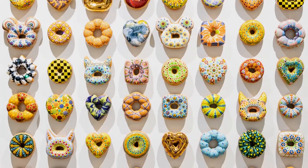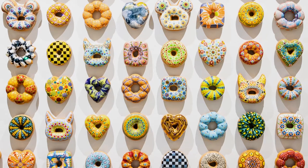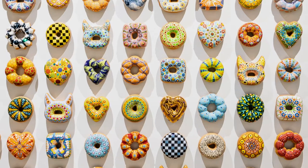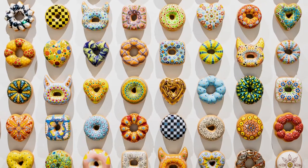One day, he made a connection to the choir singing in harmony at the Brooklyn Tabernacle Church. Looking at the beautiful choir singing together, he wanted to create donuts that were just as colorful and unique. He wishes that people could see each other's beauty within the diverse world.